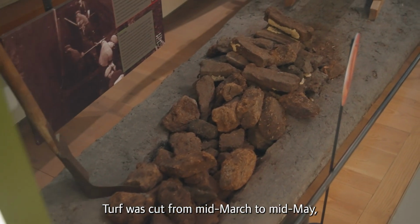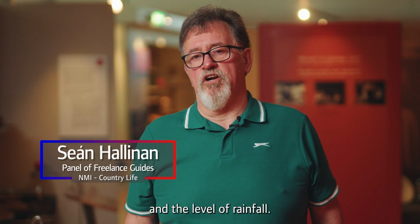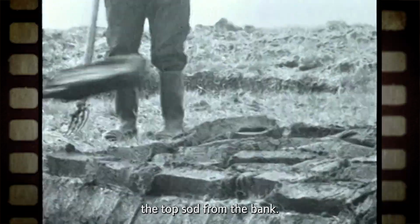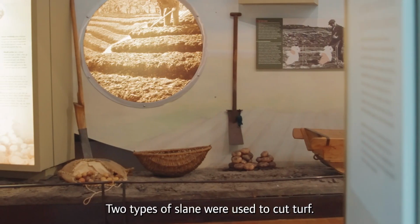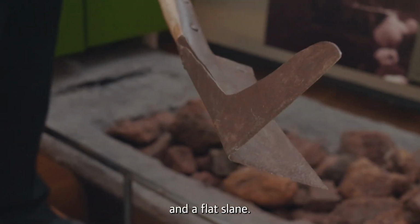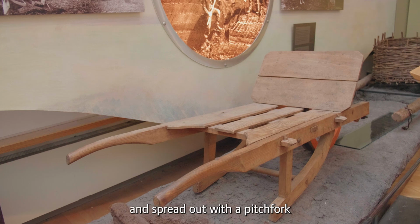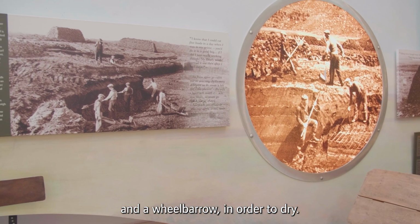Turf was cut from mid-March to mid-May, depending on the weather and the level of rainfall. The first task was always to remove the top sod from the bank. Two types of slaying were used to cut turf. There was a wing slaying and a flat slaying. When the turf was cut, the wet sods were thrown up on the bank and spread out with a pitchfork and a wheelbarrow in order to dry.